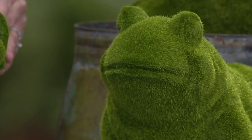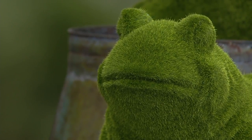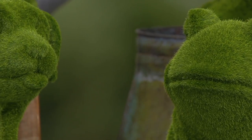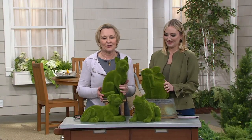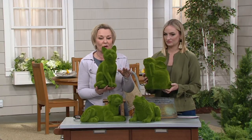He's especially cute. I'm laughing how I feel the need to pet them. I know, it's just so fun. I'm an animal lover, but I mean, obviously they're not real, but they're so cute. I'm still petting them, which is funny and strange at the same time. But they feel so good though. They really do.